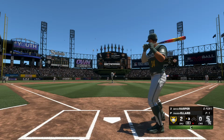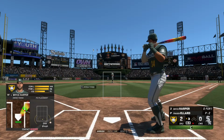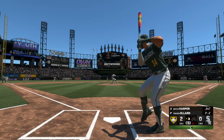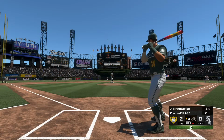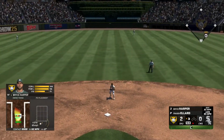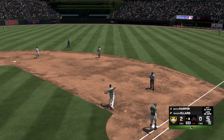Here's Bryce Harper. Swing and a miss. And it's 0-1. 0-1's the count. Just missed. 1-1. Swing and a ground ball. Throws to first. 2 away now.